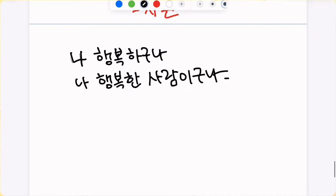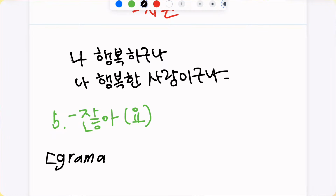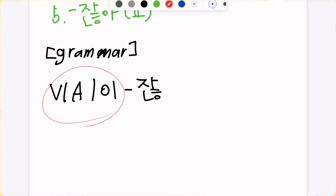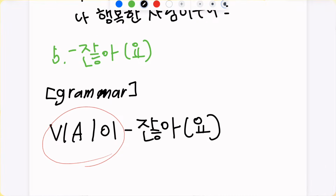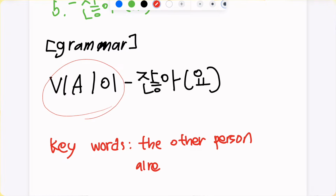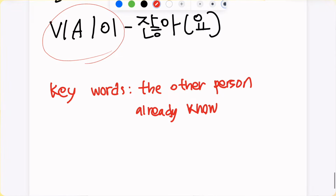Okay, 그 다음에 so that's 구나. 그 다음에 구나 and then we're gonna move on to 잖아. And in 존댓말, it's 잖아요. The grammar부터 하자면 이제 verb랑 adjective랑 다 똑같아요. It doesn't require any suffix. You can just put the stem and then 잖아 or 잖아요. 그리고 the keyword of this ending, 키워드는 바로 the other person already knows this. 이미 알아. Already knows the content in your sentence, what you're saying in the sentence that you ended with 잖아. So keywords: other person knows this.